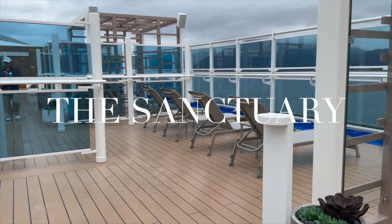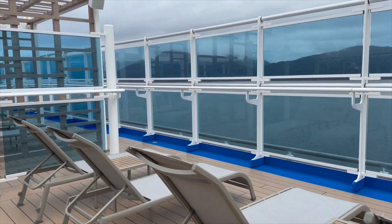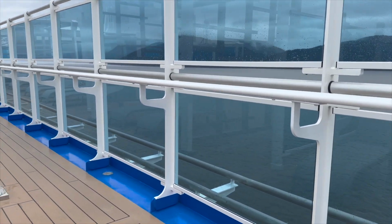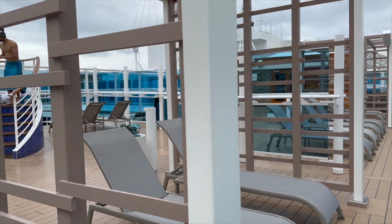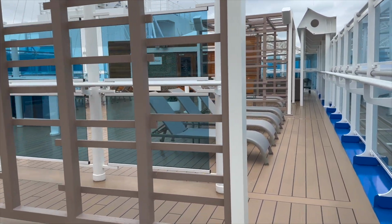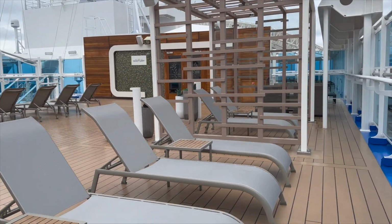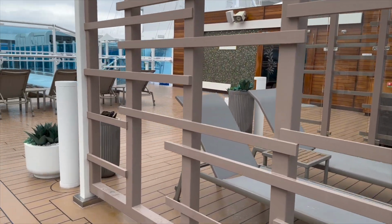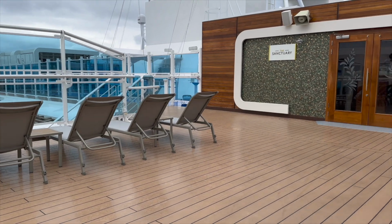This is the sanctuary. It's the oasis for adults. It is a calm and relaxing deck space that offers amazing views so you can just relax. The sanctuary has refreshing drinks, and if you want to get a massage, head to the private cabañas. The day that I filmed this area was a little bit windy, so crew members removed the pool chairs, but on a sunny day, this is a great place to relax and take in the views.